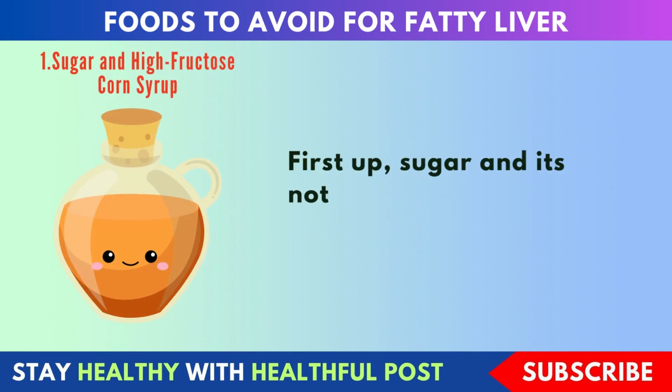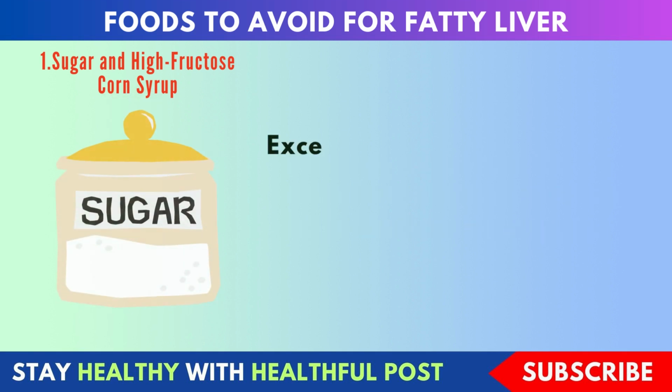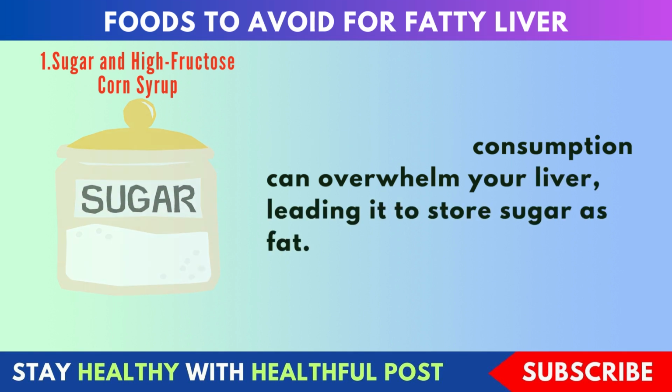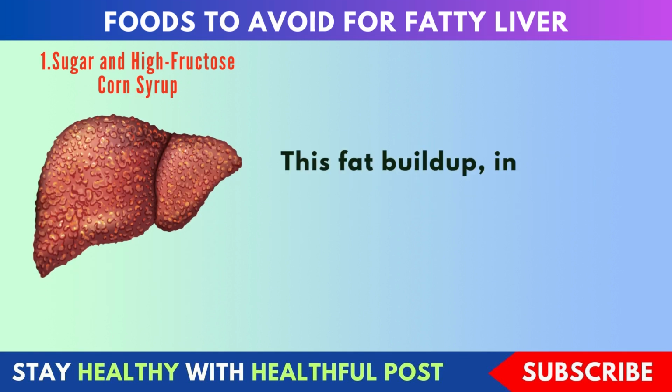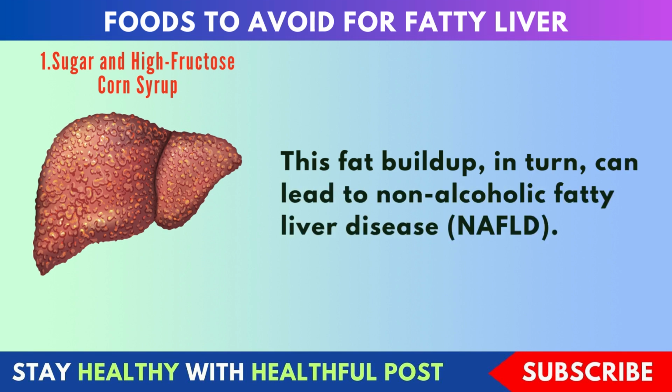First up, sugar and its notorious partner in crime, high fructose corn syrup. Excessive sugar consumption can overwhelm your liver, leading it to store sugar as fat. This fat buildup, in turn, can lead to non-alcoholic fatty liver disease, NAFLD.